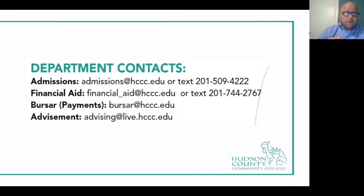We have text lines set up for admissions and financial aid, as well as the email addresses on the screen. There's the bursar, which is payments. If you have to make a payment, if you're paying out of pocket or anything like that, that's the bursar. And then our advisement. If you have any questions about registering for classes or advisement on what classes to take, that is a great email address, especially if you don't know what direction to go. They will certainly be happy to help you. Next slide, please.